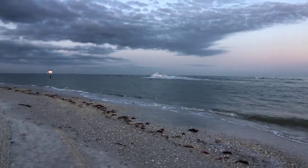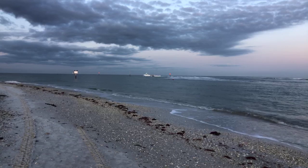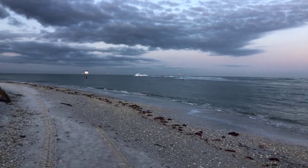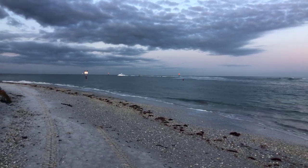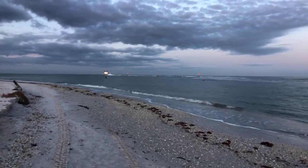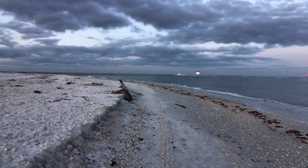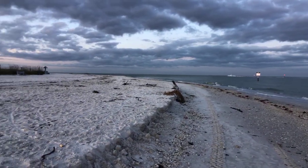Again, it was 54 when I came out here, 54. Not too bad today. Chilly. It's on the chilly side for me, but not bad. Not a big wind blowing, not a strong breeze. That makes a huge difference. High today is going to be around 75.